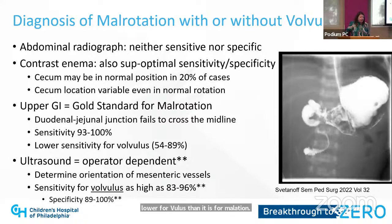Ultrasonography has certainly come into play as a very fast and non-invasive modality that has gained traction. There's tons, right, of point-of-care ultrasound programs. And what that does is it determines the orientation of the mesenteric vessels. And there are signs that they can look for to actually also see volvulus, which can be quite good, but it's operator dependent. And so the institutions that have published success with this have very robust training programs, not only for their ultrasound technicians, but also for their radiologists, because it is fairly easy to misinterpret, or the orientation of the mesenteric vessels may not actually tell you.